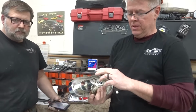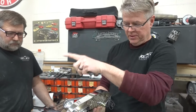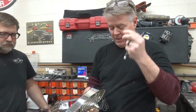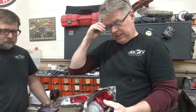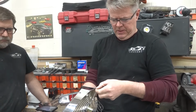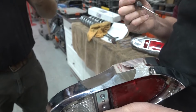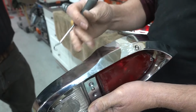So we have a new set of bezels for the taillights on this, and they look beautiful. What's this? The 1958 Chevy Cameo. They looked beautiful when they got here. We taped them up. There's a little bit of corrosion on them from when we unpackaged them, but this came off with just the tape.